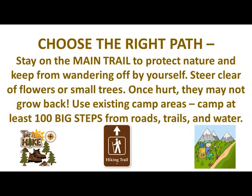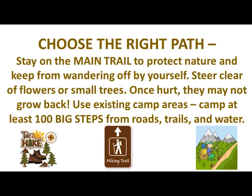Choose the right path. Stay on the main trail to protect nature and keep from wandering off by yourself. Steer clear of flowers or small trees. Once hurt, they may not grow back. Use existing camp areas. Camp at least 100 big steps from roads, trails, and water.